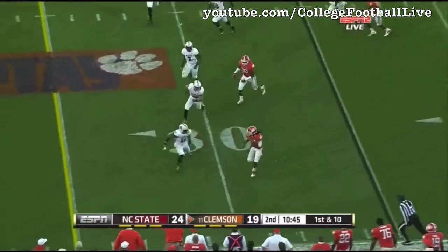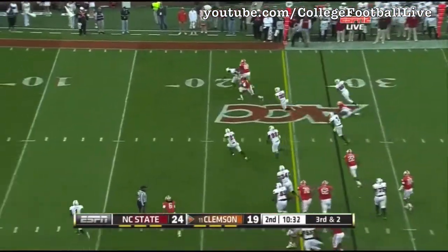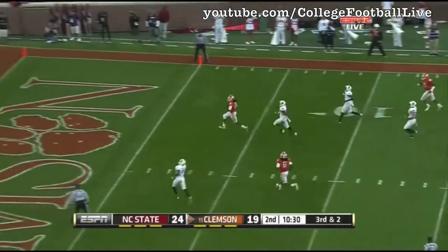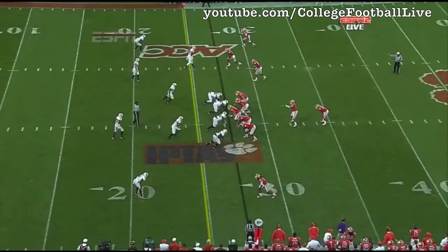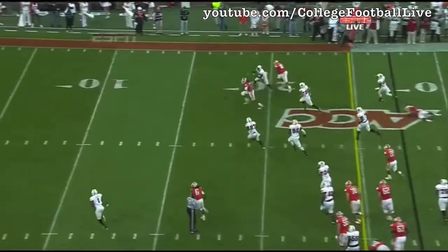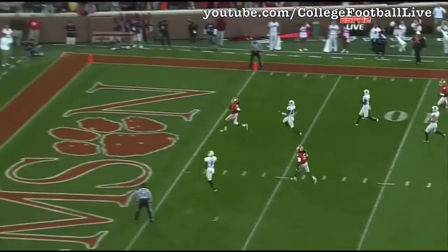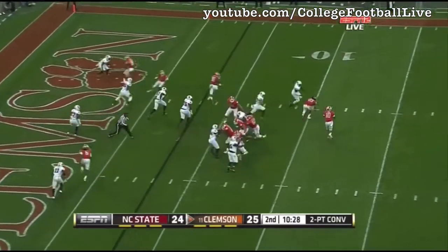Watkins, flanker screen. Good block by Ford. Goes margin 1 out of 6. Not this time. Watkins untouched. Touchdown. To continue to go for the 2-point conversion, but I think at some point you just got to kick the PAT. But Sammy Watkins, you can just see got out of about 3rd gear that time because it was so wide open. Didn't have to.